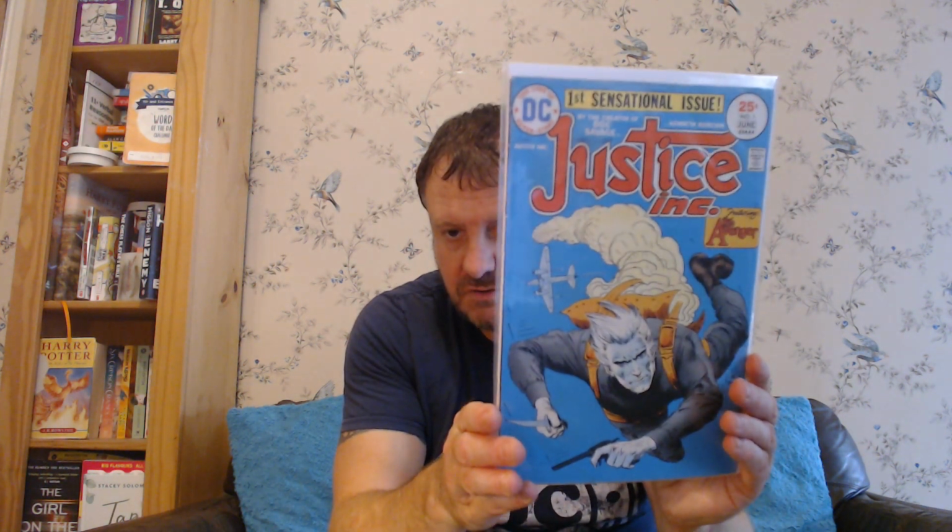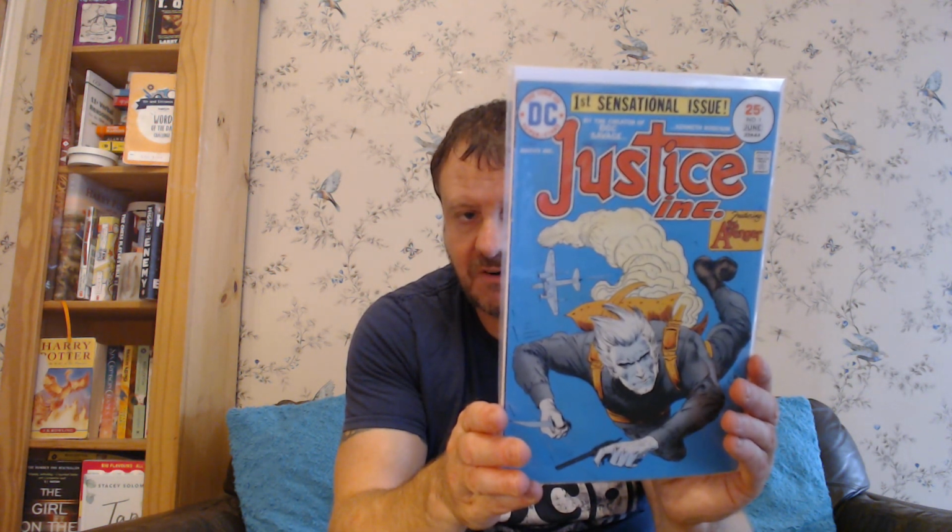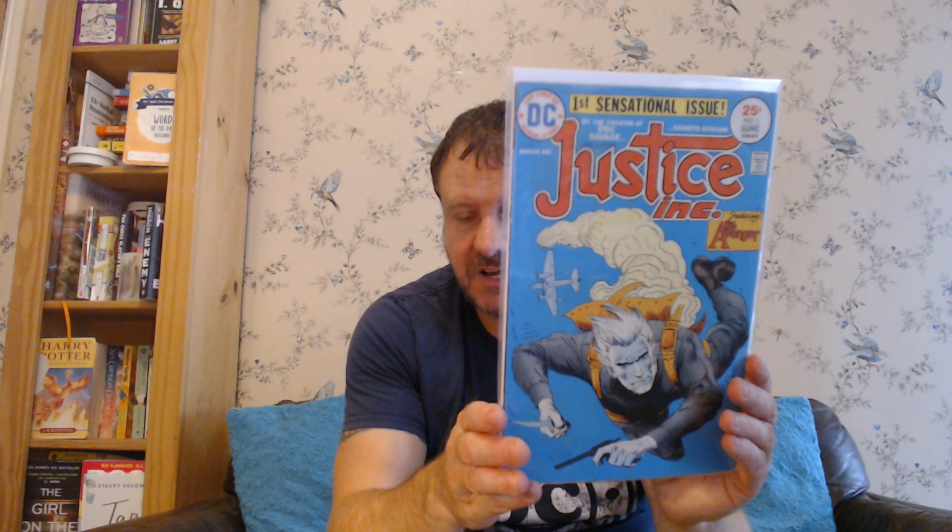This was a fun read. This is the first Sensational issue of Justice Inc., issue number 1. First appearance of the Avenger, Richard Benson, who is the main character of it. £2 for that one, from an antique centre in Tewkesbury.